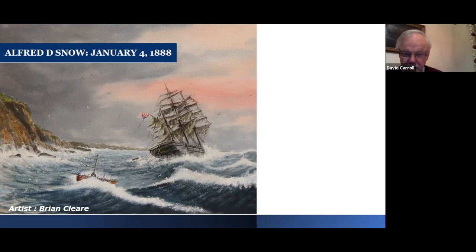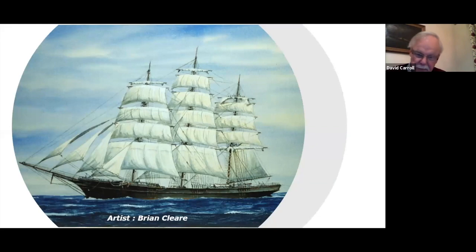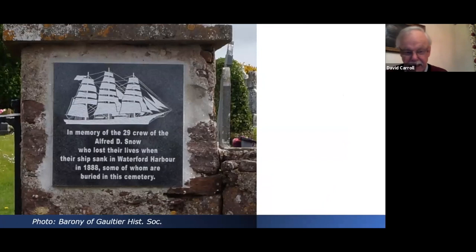And that's the Alfred D. Snow painted by Brian Clear, a maritime artist who lives in Passage East, but mainly associated with County Wexford. And Brian was wonderfully generous with his paintings throughout the book. Absolute gentleman, he allowed us to use them. And that's the ship that was shipwrecked. And in Ballyhack in County Wexford, that's where most of the crew members are buried, and there's a memorial there, which you can see if anybody's in Ballyhack, County Wexford.